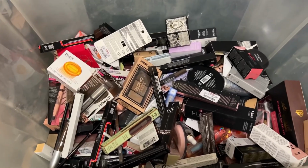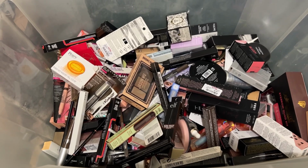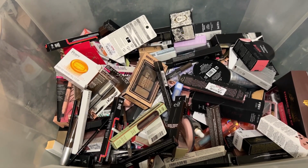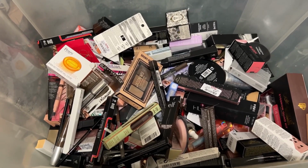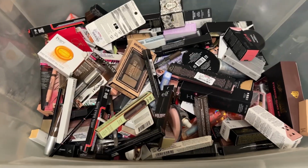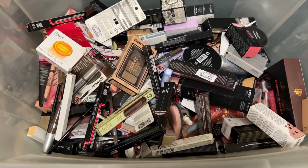Alright guys, so here's the bin where I keep all my new unused makeup, and this is what I call fun. I love going through here and picking out some new things to try and seeing how they work. So like I told you before, we're gonna dig through this bin and pick out 10 really interesting products, and then we're gonna try each individual one on my face.